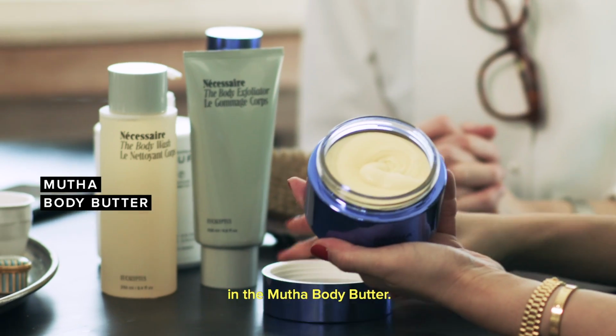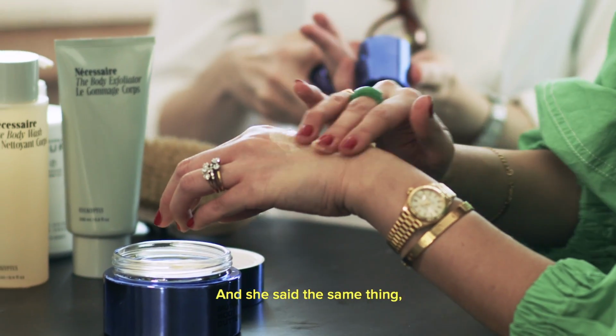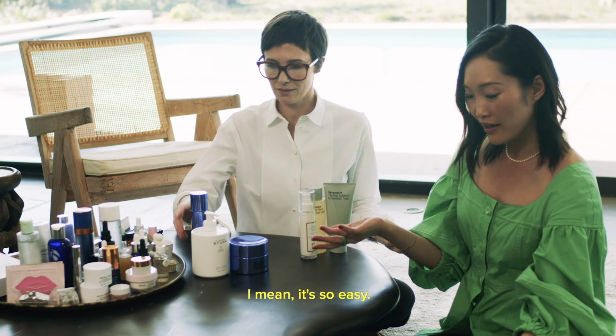You can also add in the MUTHA body butter. I love this body butter also. I mean, you saw Kate Hudson was Instagramming about this. And she said the same thing. She said she had to hang around naked for a while. And that's it. I mean, it's so easy.